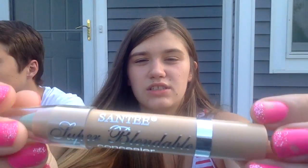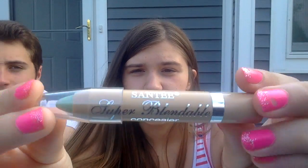And the next sort of concealer I got is the Santi Super Blendable Concealer, and I got the green one, because I wanted to mess around with these skin tone correcting sort of concealers. And these ones have a lot of product in it. Especially for $1, I think that this is a lot of product because you don't really use a lot. So I think that this should be good.